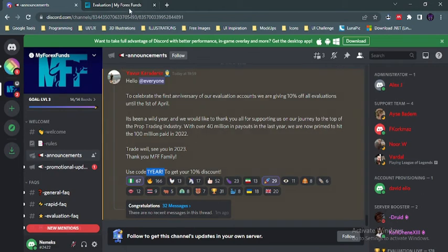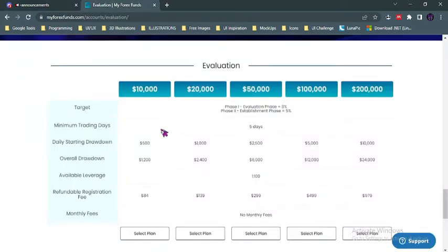So meaning that for a $10,000 account, you'll be getting it at $75.6 rather than $84, and it's the same with every other evaluation account over here. So try getting one before the 1st of April this year.